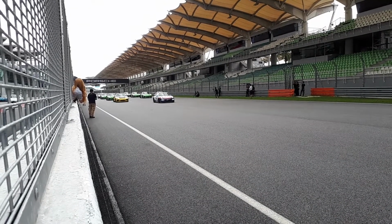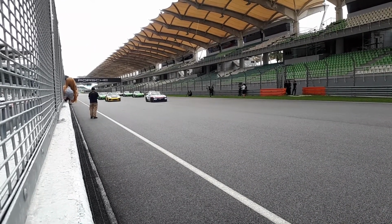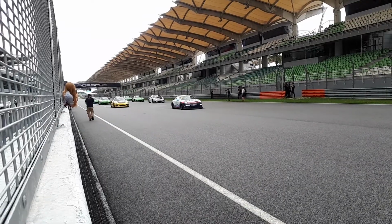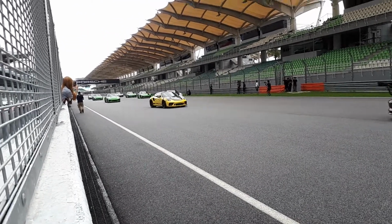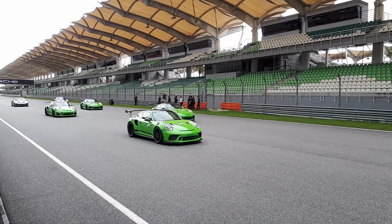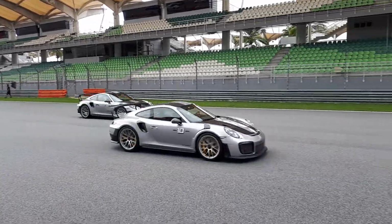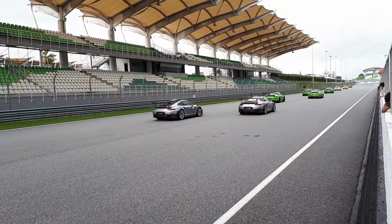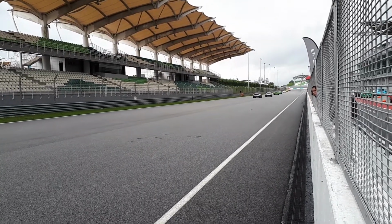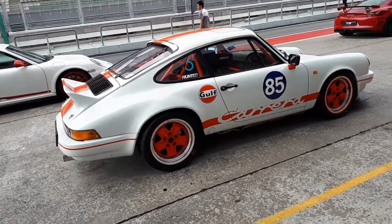It's actually starting to rain pretty hard now, so let's hope they all keep the traction control on. They do their first laps. I'm gonna pause and I'm gonna show you something really, really special.